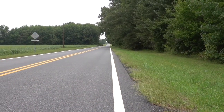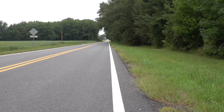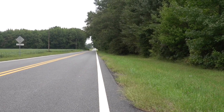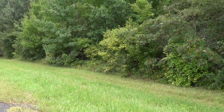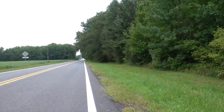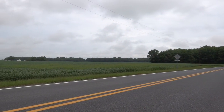So come along in the countryside, the salt marshes of Delaware. We have found some extremely quiet, smooth, flat roads to cycle today. And basically it looks like we are going around the edges of the wildlife refuge, because on the right side, that's actually the refuge that sits back in there. And then on the left side is all farmland, and I believe that's all soybeans over there.